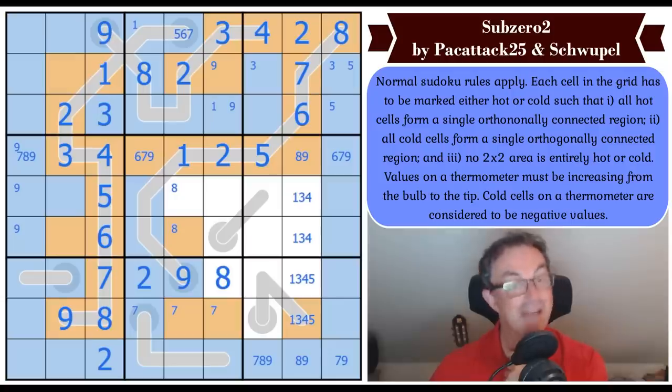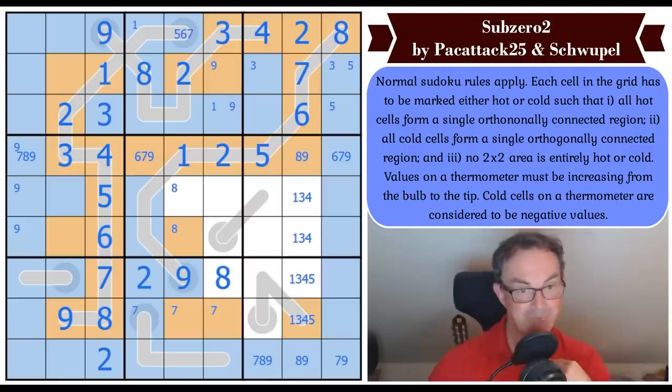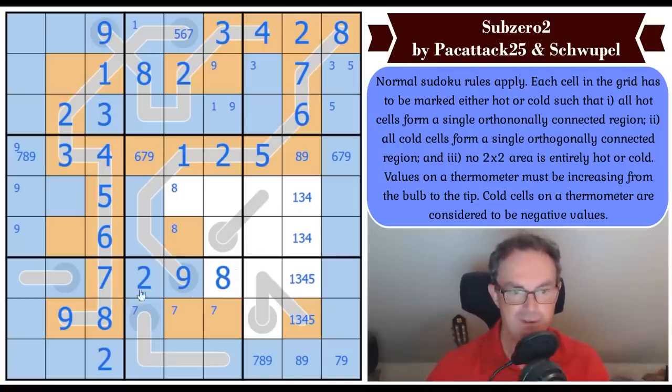I wonder how Mark would approach this puzzle, actually, because I think he would hate it. I think he would hate it because it would blow apart his ability to pencil mark thermometers. Oh, two. Oh, no, I thought I got a two then. Two's in one of those cells. That's nearly good.